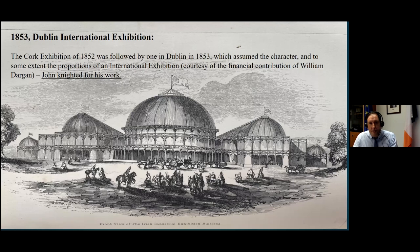There was rivalry as well between the cities. I can tell you that, we had one in 1852, Dublin had one in 1853, Dublin had one in 1882, we had one in 1883, and it goes on like that, even into the early 20th century. There's a rivalry by a second city such as Cork.